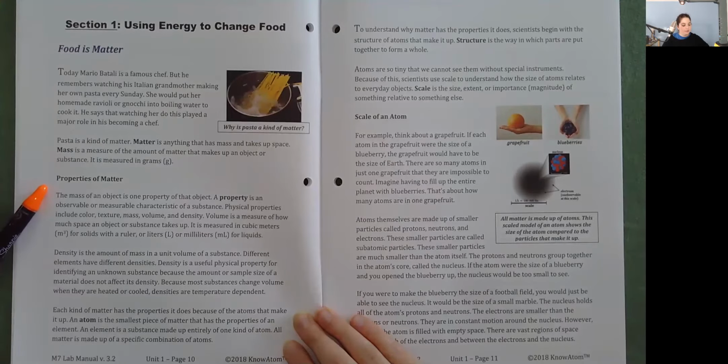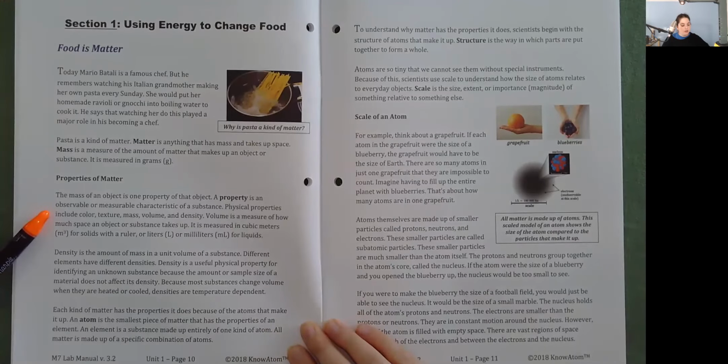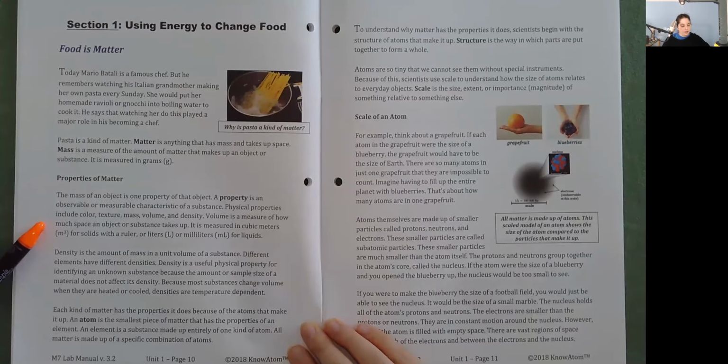Properties of matter. The mass of an object is one property of that object. A property is an observable or measurable characteristic of a substance. Physical properties include color, texture, mass, volume, and density. Volume is a measure of how much space an object or substance takes up. It is measured in cubic meters for solids with a ruler, or liters or milliliters for liquid.